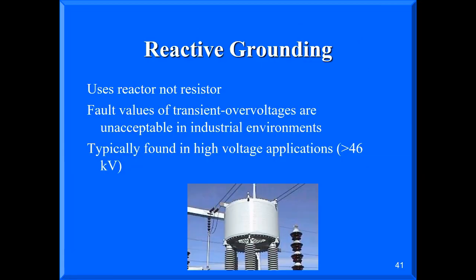Okay. The first thing I'm going to talk about is reactive grounding. I typically see this on large 46 kV systems and above. An inductor, which is what a reactor is, doesn't want to have current change quickly. So what it's going to do is it'll limit that current and slowly it'll let that current increase over time. So that's how a reactive type grounding system works. Rarely do I see that on what I call medium voltage, 15 kV, low voltage.